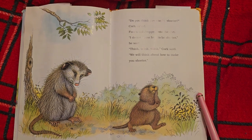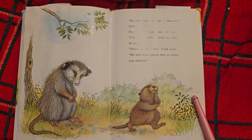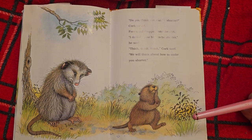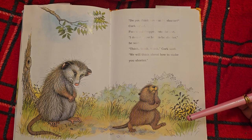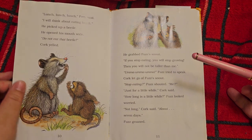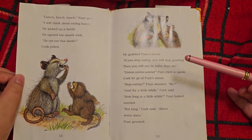Now, being tall is not something that you have control over. Being tall or short, those are just facts of life. There are other things too. But let's see how it goes.